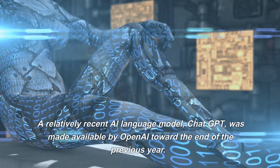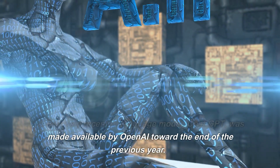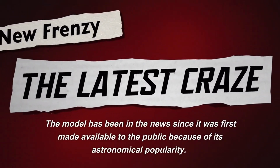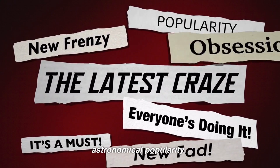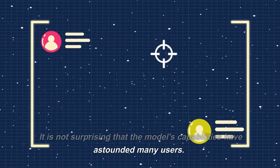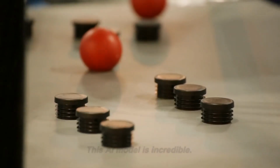A relatively recent AI language model, ChatGPT, was made available by OpenAI toward the end of the previous year. The model has been in the news since it was first made available to the public because of its astronomical popularity. It is not surprising that the model's capabilities have astounded many users. This AI model is incredible.